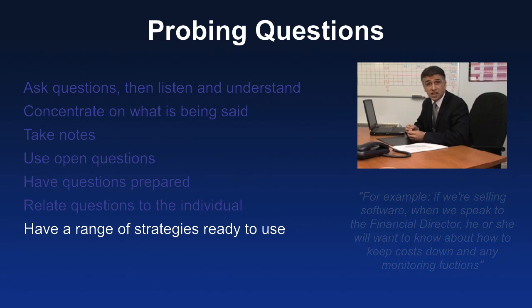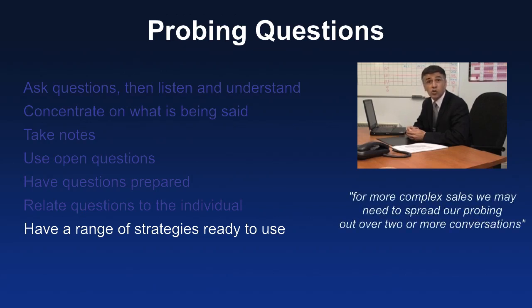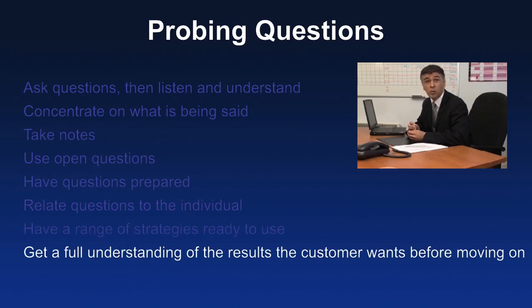Remember that the probing stage should be as relaxed as possible, allowing the customer to really open up. We don't want to interrogate them. For more complex sales, we may need to spread our probing out over two or more conversations in order to establish the complete picture. When and only when we have a full understanding of exactly what results our customer wants from his investment, should we attempt to move on with the sale.